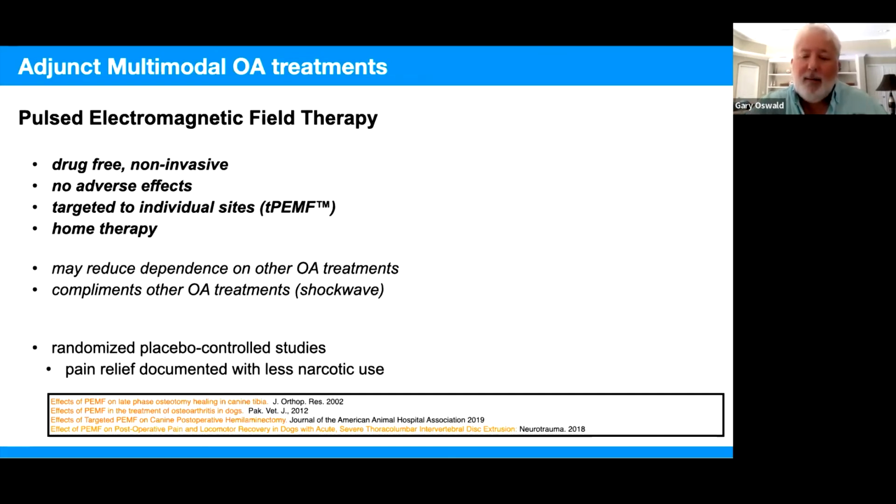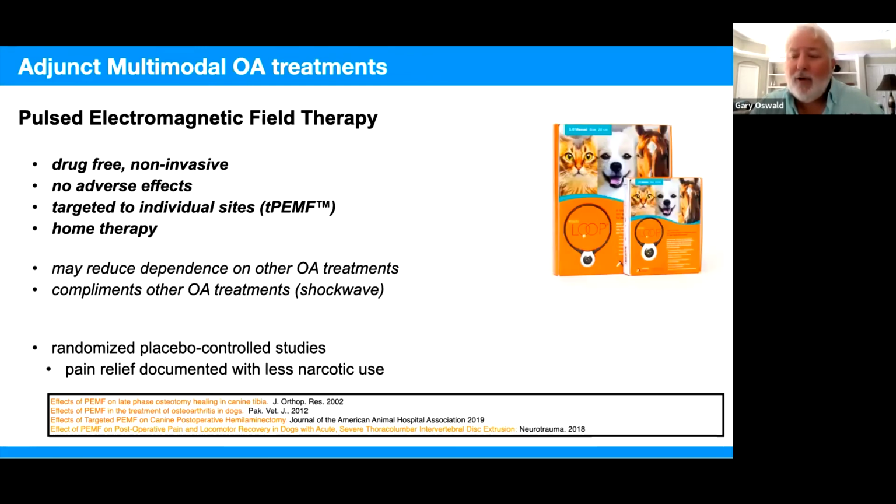Again, we're just starting to see publications hitting the literature, but there certainly is a nice one that was done in Italy back in 2012, one of the first publications showing the effect and the usefulness of this in osteoarthritis in dogs. Comparing it to firocoxib treatment, it was found to be non-inferior to firocoxib, which is a nice thing to see. And again, there's just a picture of the Assisi loop. There's different sizes depending on the patients that we're treating, cats versus dogs.